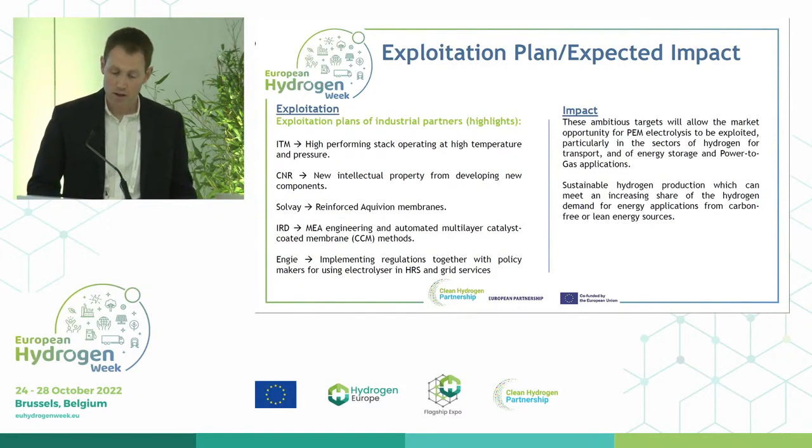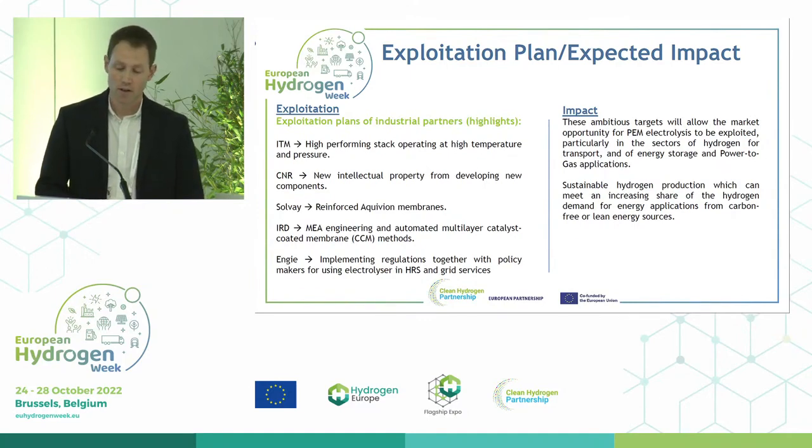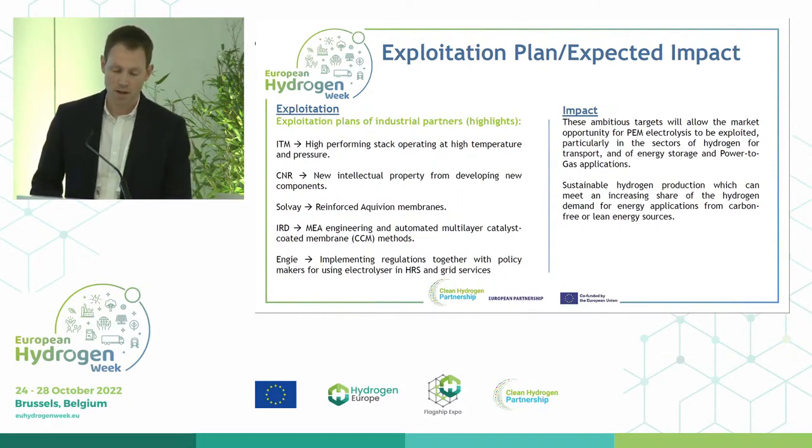As for exploitation, partners have been able to acquire new knowledge in key areas, and the impact of the project will be to allow market opportunities to be exploited, such as in transport, energy storage and power to gas applications, and provide sustainable hydrogen production to meet demand for energy applications from local carbon sources.